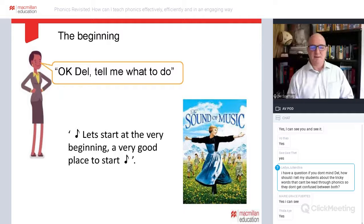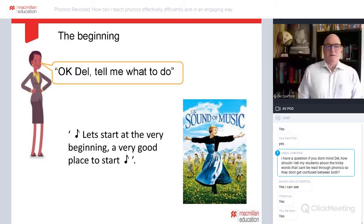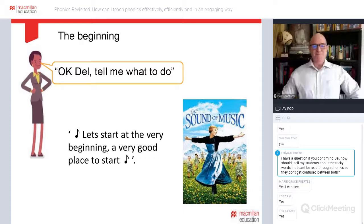And let's see how we do it. So here's the beginning. Now, Olive says to me, Del, tell me what to do. Now, I'm going to sing for you now. You're very lucky. Does anybody know who this lady is in the poster?